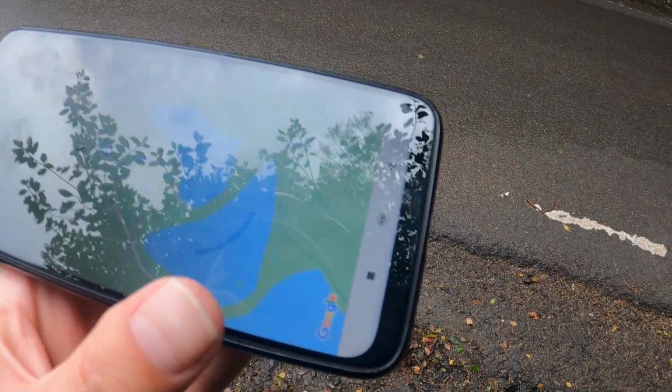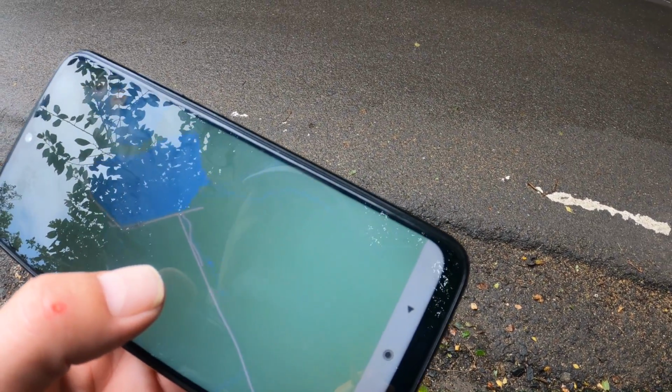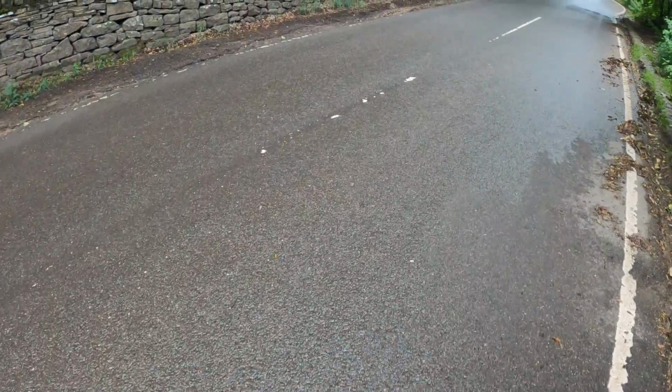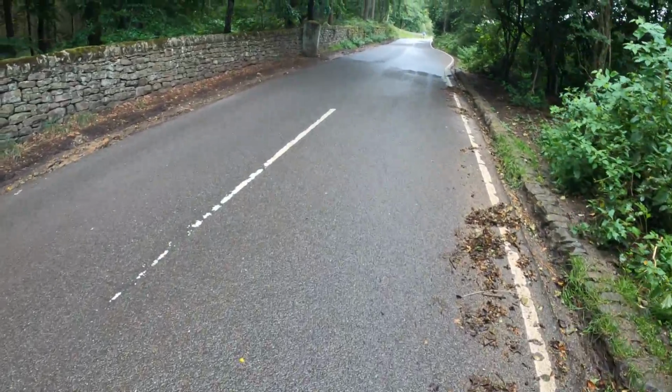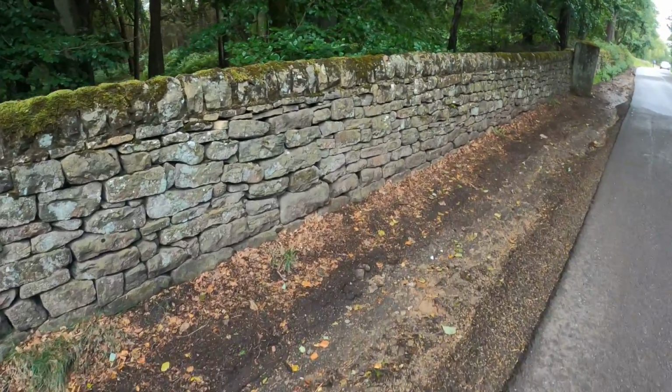Okay, so I could turn right. Yeah, that's what I'm going to do. I am going to do the Redmires. Don't know how long this is going to take, but that's what I came here to do.